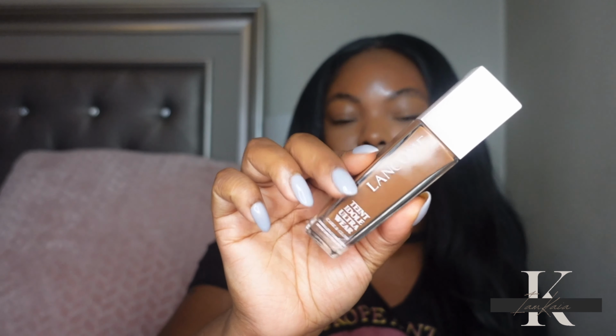This is the opposite of that. That one is more matte. I feel like that can be kind of heavy or drying on the skin. This is the complete opposite.